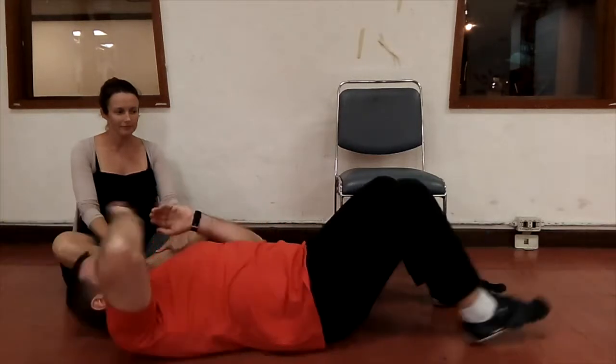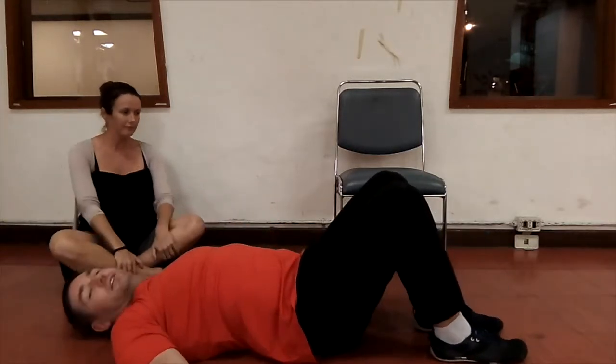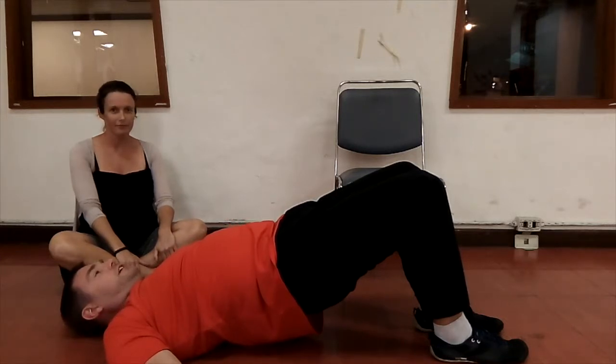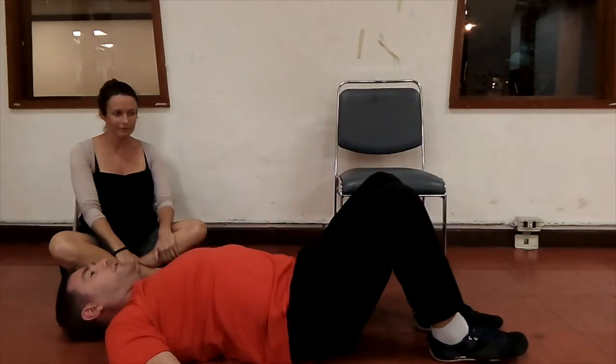Now we're going to do a bridge. Hips up, hold it. Again, 10, 20, 30 seconds, whatever works for you. And then we're done with that.